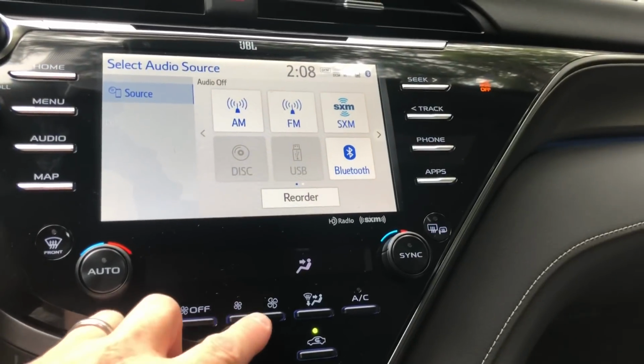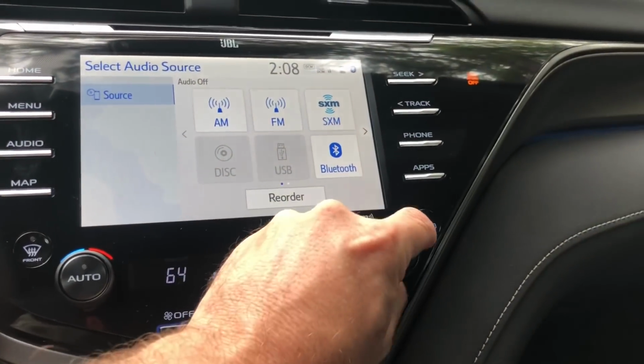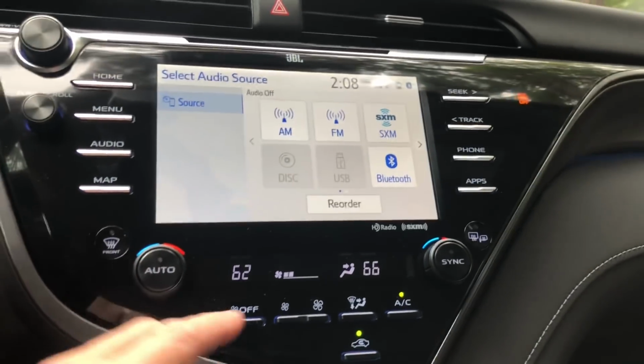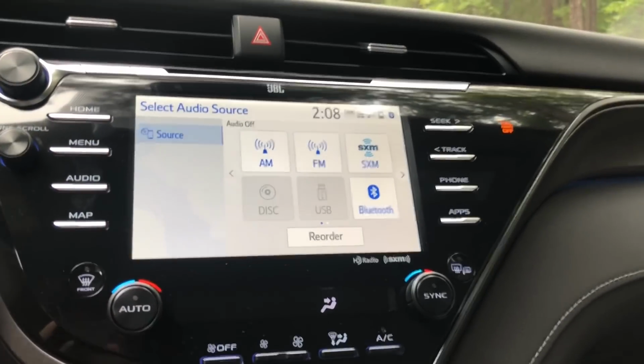I really like the dual temperature control. That way my wife can be a little bit warmer, I can be a little bit cooler, but we can be at different settings and each of us is just as happy as a pig in slop.